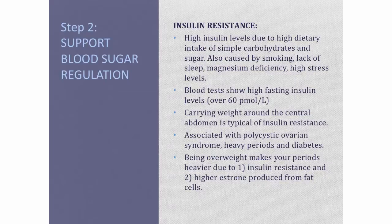So step 2 is support blood sugar regulation. This is especially important for women with insulin resistance and with polycystic ovarian syndrome. But it can affect all of us, because when blood sugar levels are irregular or there are periods of hypoglycemia even, it can aggravate and worsen premenstrual syndrome as well. And too much sugar in the diet tends to make periods not only heavier but more painful too.